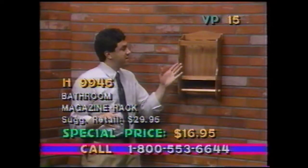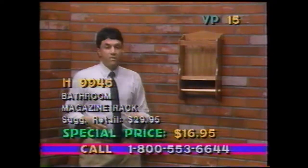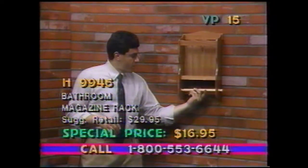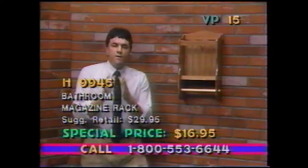See, it has the towel bar right here, item number H9945. Hello, shoppers. Oh, this is so much fun. Look at this. Solid oak. Now, some assembly is required, but that's no problem. And look at how easily you can take that towel rack out. You see that? Put it right back in there. Slide it all the way through.